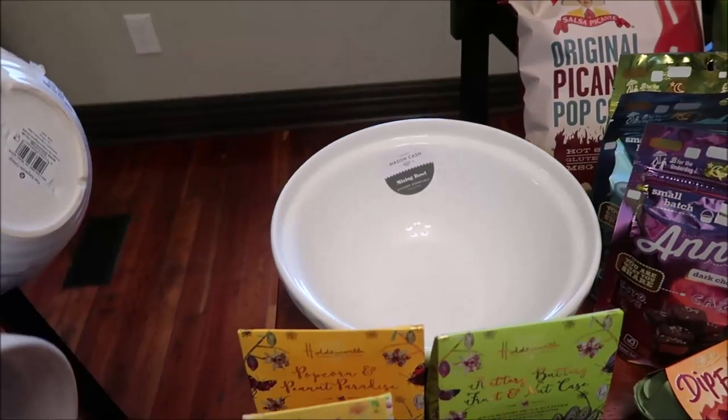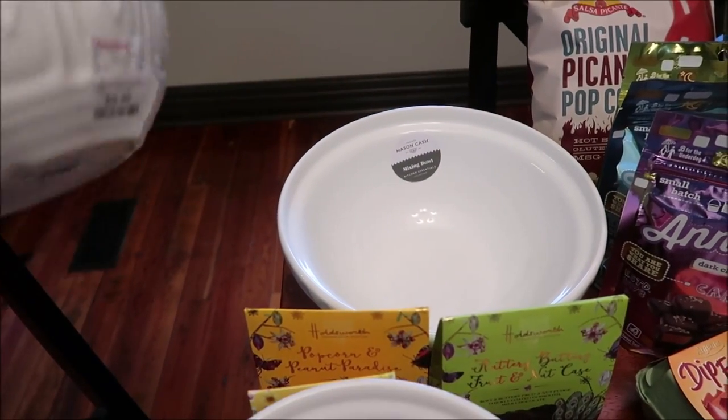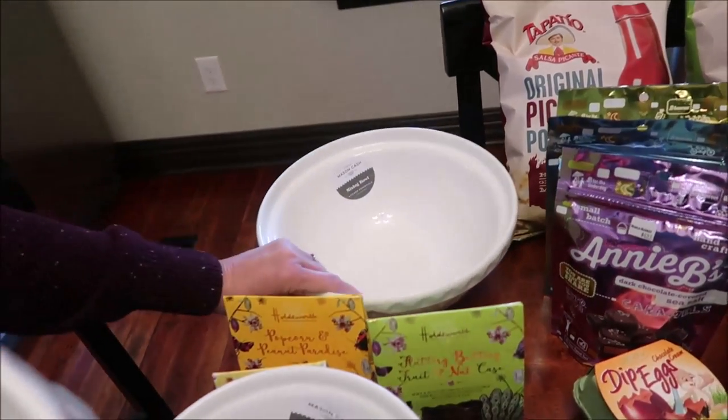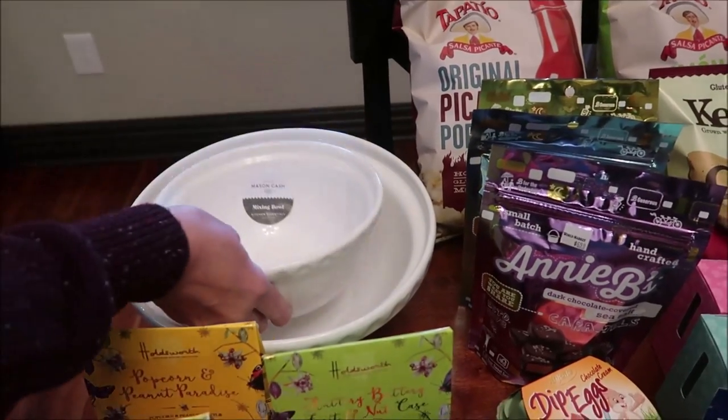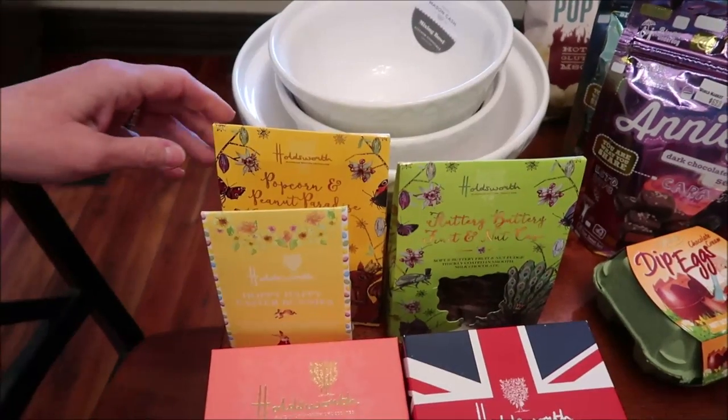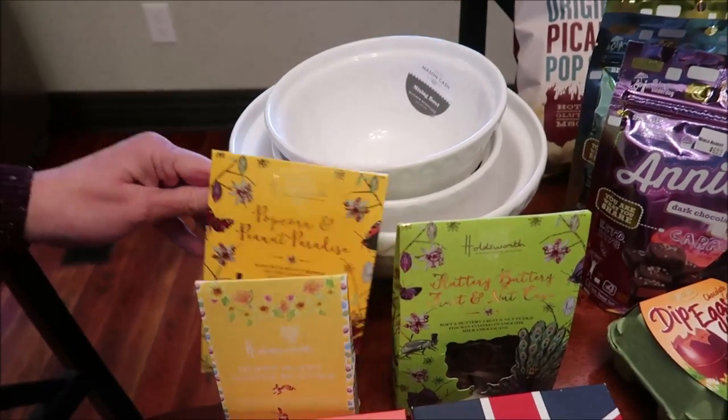And then I bought the big one in the white. And I have plenty of this size, but I did not have any white. So, of course, I'm a Mason Cash fanatic, and so I had to get all 3 of them. They've gotten a lot of their Easter candy and stuff out. They keep getting more every week.